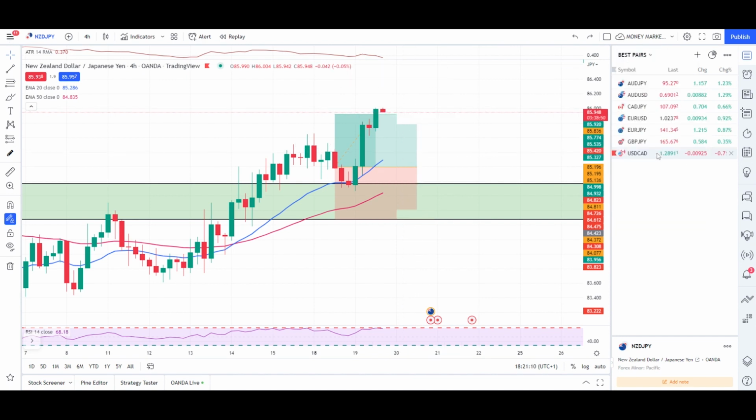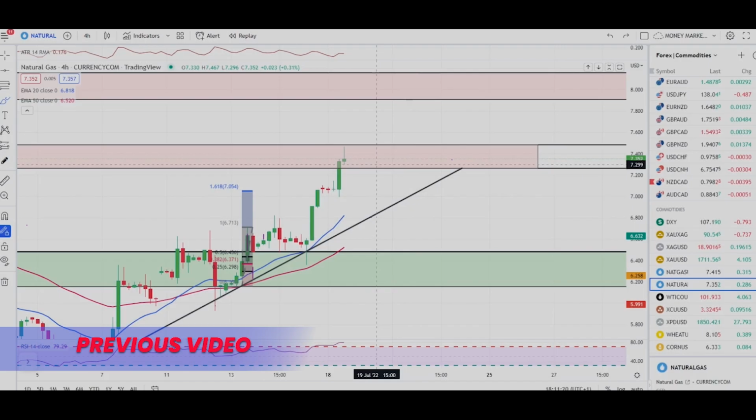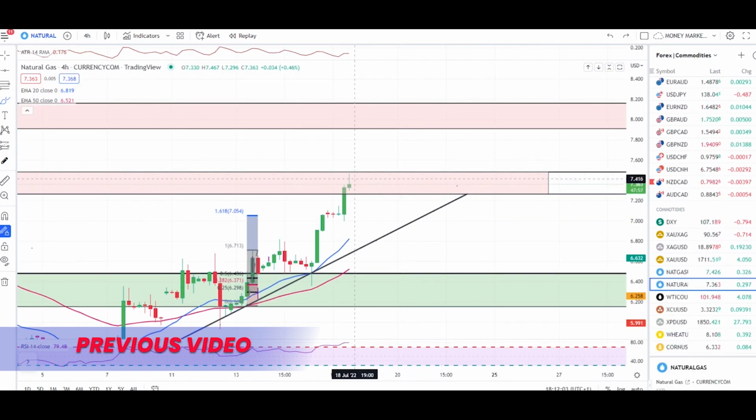So let's start our analysis first with natural gas. Let me show you what I said in my previous video so that you can understand the entries and the way we enter the trades. You can expect a push down here if we get a bearish engulfing candle. This is the zone from where you can expect a bearish opportunity to enter your trades. Here, if you get one, we can still get a double top move as well.